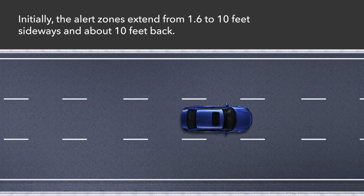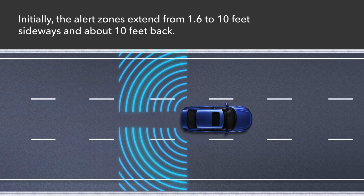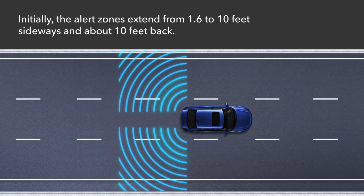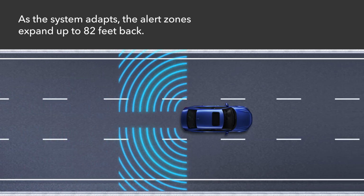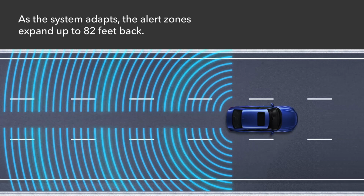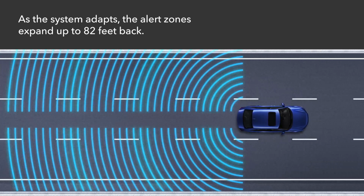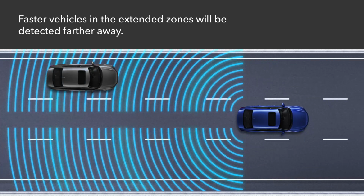The alert zones on each side initially extend from about 1.6 to 10 feet from the sides of the vehicle and about 10 feet behind the rear bumper. As the vehicle is driven more on straight roads with traffic and roadside objects, the system will adapt and extend the alert zone up to 82 feet back. The faster vehicles are traveling in the extended zones, the farther away they will be detected.